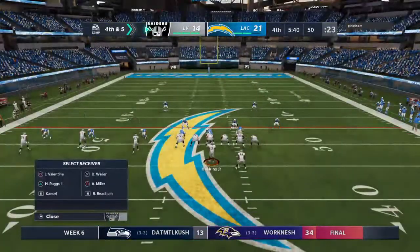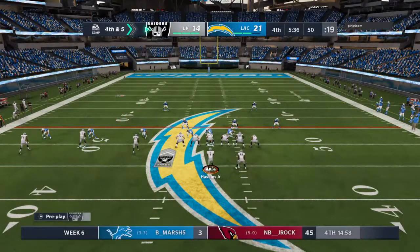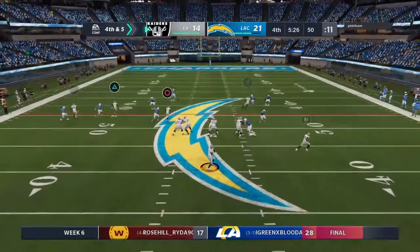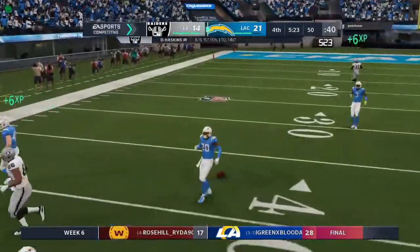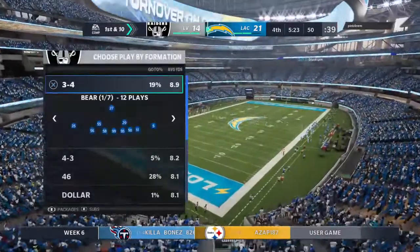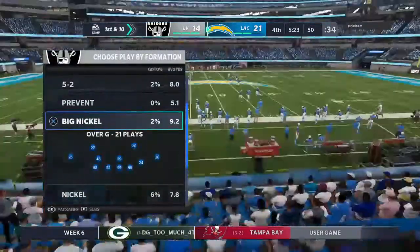One score down. Here we go. They're going to go for it here on fourth down. They'll try and throw forward with Haskins. And that is incomplete. Boy, it looked like he had it and dropped it. And this defense will take over right at midfield. And he'll have a tough time living that one down.